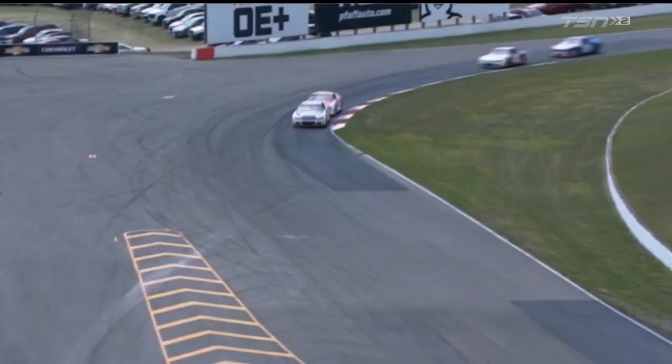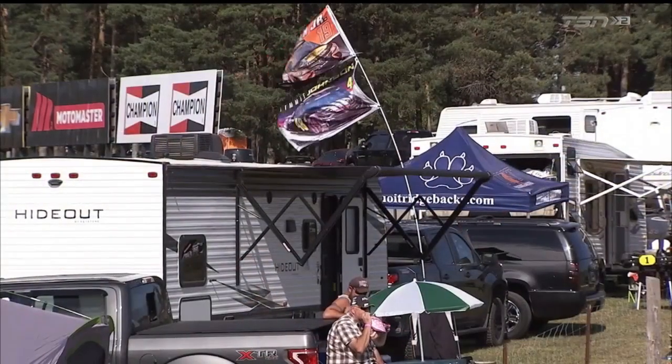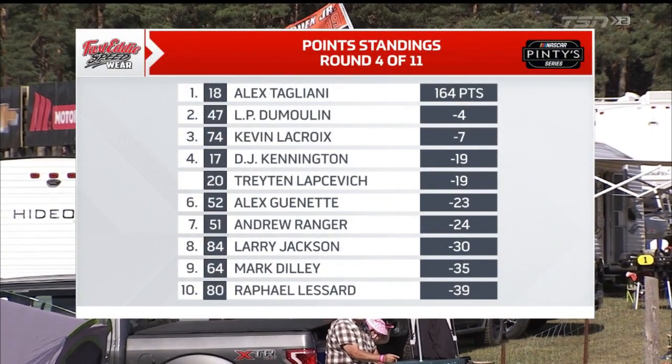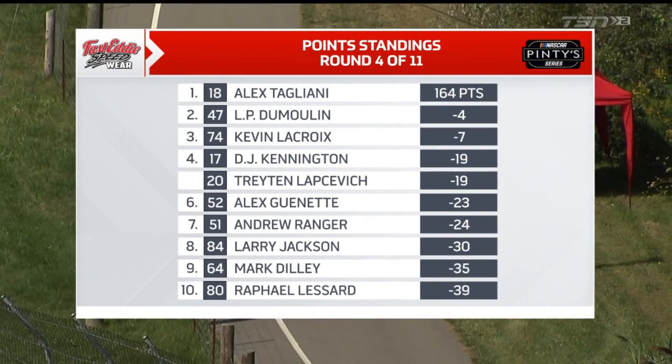NASCAR has had its history of wild finishes. That final turn, 90 degrees to the right, turn number 10, it's had some amazing moments over the history of this place. And when you look at some of the dominant drivers here at Canadian Tire Motorsport Park, the name Kevin Lacroix definitely has to come up. A five-time winner at this track. Of course, he won the last time out at Circuit ICAR, showing he's a master of the rain, winning in changing conditions there. And coming out of Circuit ICAR, Alex Tagliani took the points lead.